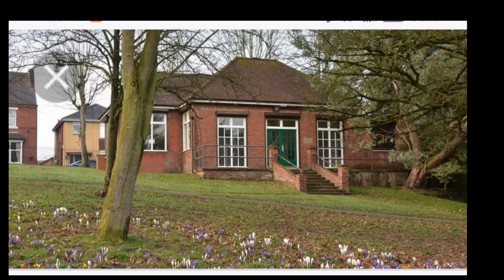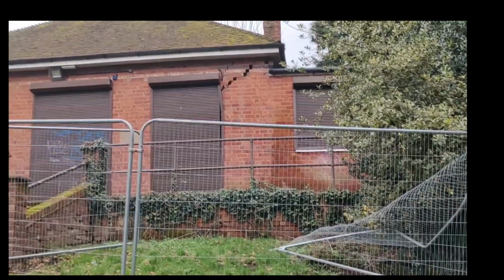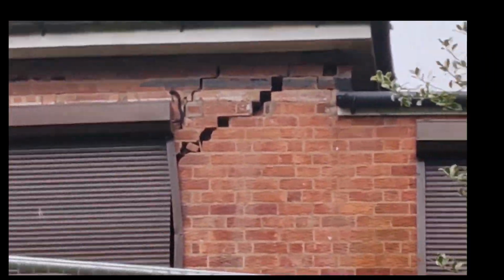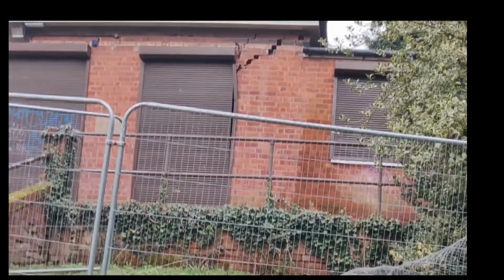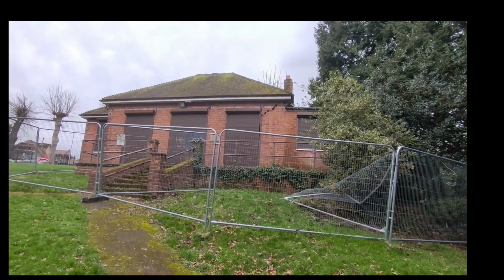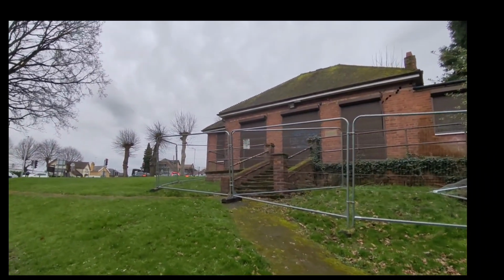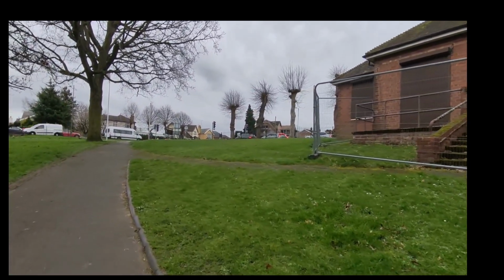This photo was taken prior to it being boarded up and fenced off. But what on earth has happened to it? I asked my friend, who is a friend of Brintons Park, if a lorry had crashed into it, as the structural damage is really quite extensive. She wasn't aware of anything like that happening, just that it had become structurally unstable.